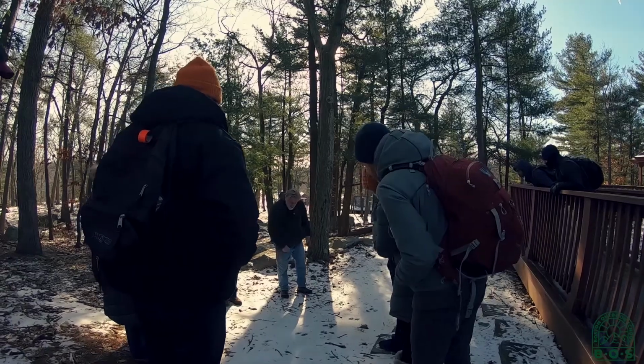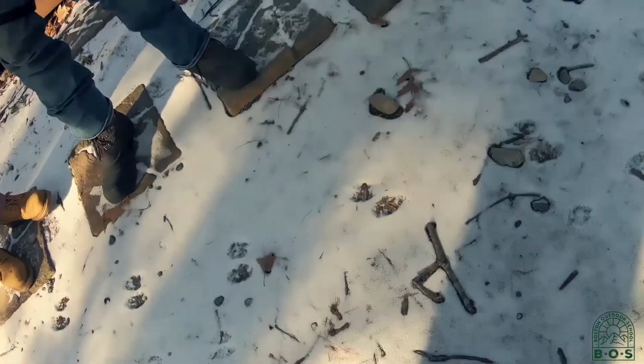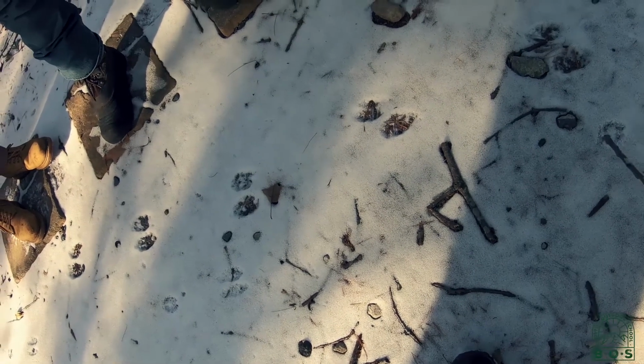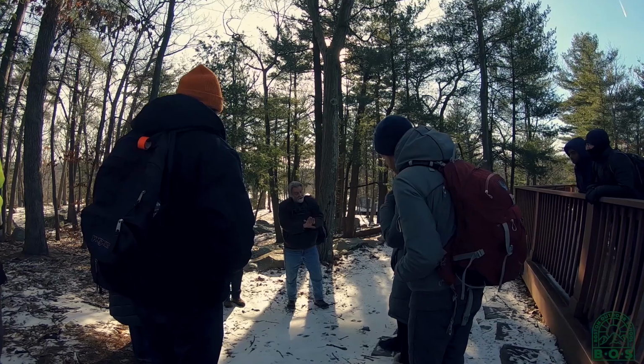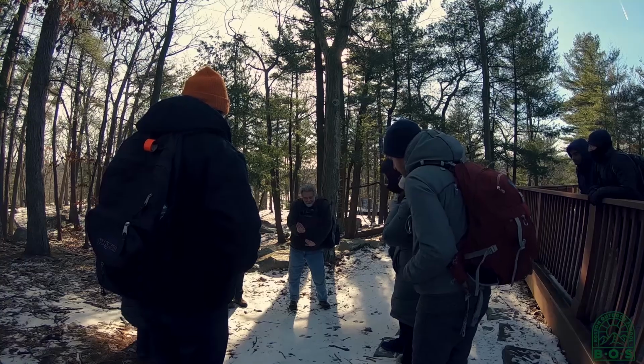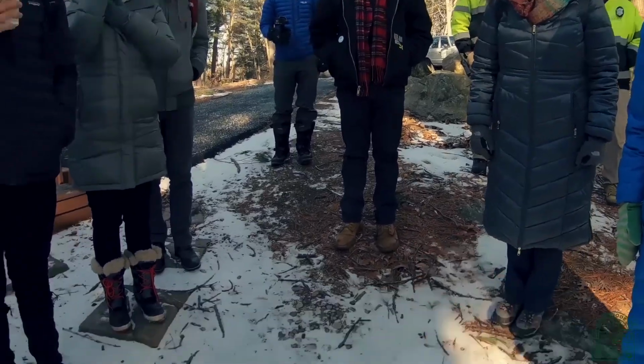Absolutely. We got cottontail already. So here's two rear feet. And here's two front feet that are almost on top of each other. That's one of the ways that rabbits leave a trail. The other way is more one in front of the other.